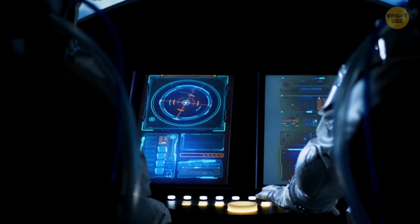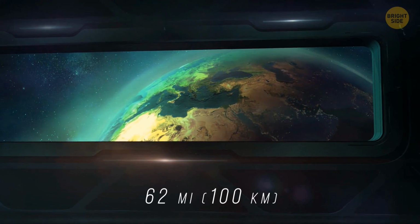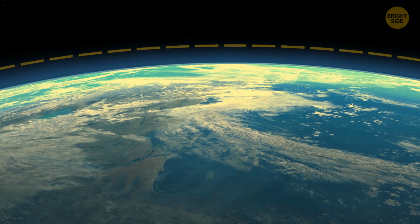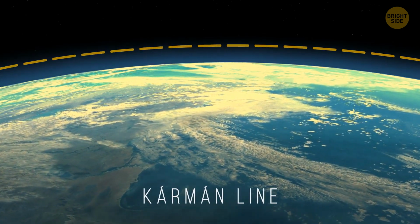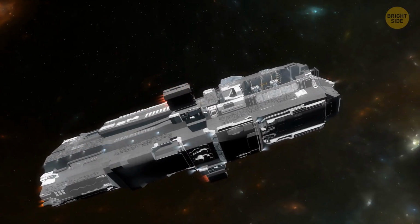You get on board and start the engines. 62 miles above sea level is our first boundary. That's 10 times higher than passenger planes fly. This point is called the Kármán line. It separates the atmosphere of the Earth from outer space. Now we fly further to the edge of our solar system.